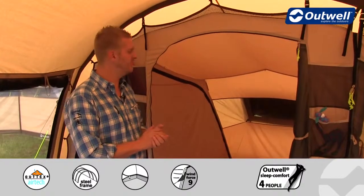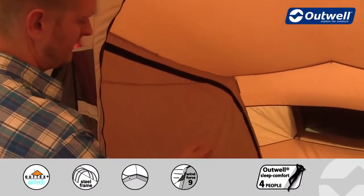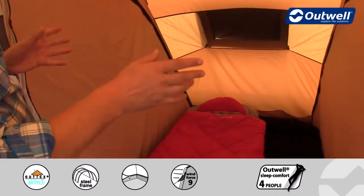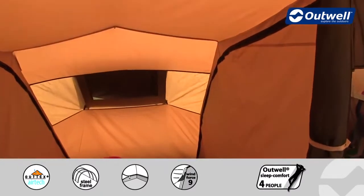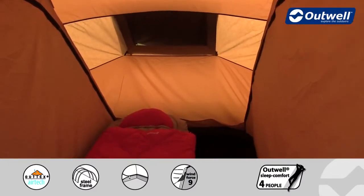So some features in the bedrooms. Between each section of the bedroom you'll find that you've got a good quality sheet here which drops down there, so obviously giving you a little bit more privacy. Now these can be fully zipped open, you can see the zip just running around the edge here, so you can open this up as one full big bedroom if you wish.